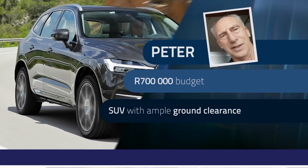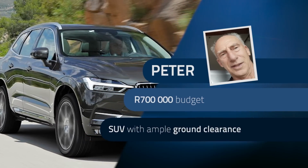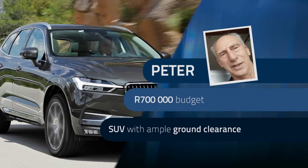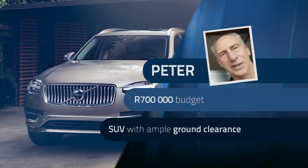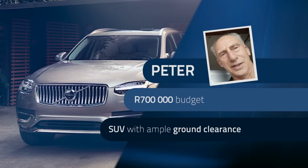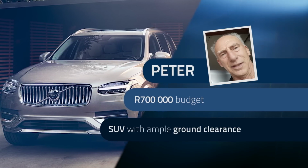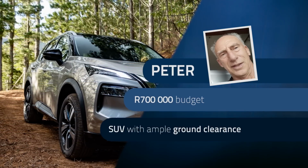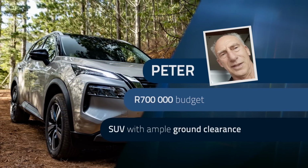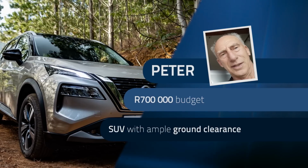Peter owns a 2006 BMW 330d in fantastic, excellent condition. Peter would like to sell the BMW and get a more practical vehicle to travel to remote places like Namibia and the Northern Cape. The BMW, with its low ground clearance and low profile tyres, and of course no spare, has become a concern. With a budget of 700,000 Rand, he's considering vehicles from Volvo, Nissan, Subaru, Mitsubishi. So, which one would be the best vehicle to buy?